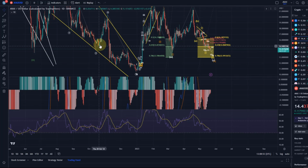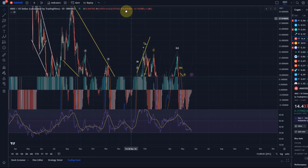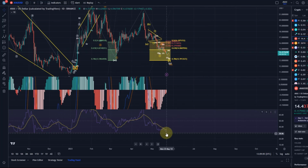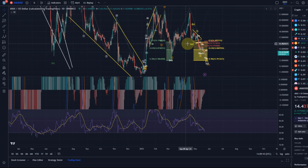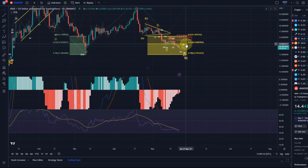But even here, it was a decent corrective rally. Here we had a decent corrective rally. Here we were oversold. That typically generates quite a strong move. We're not oversold yet, but we typically touch it and then we go. So be ready. Just saying, be ready that this could turn around at any time now.